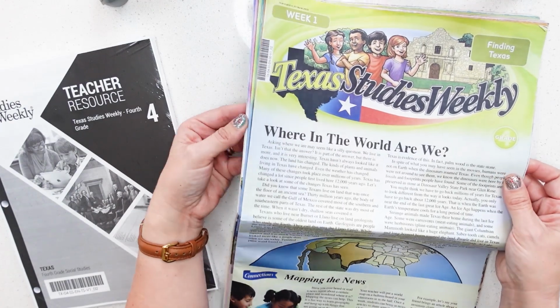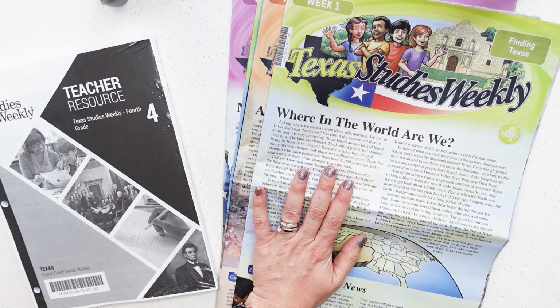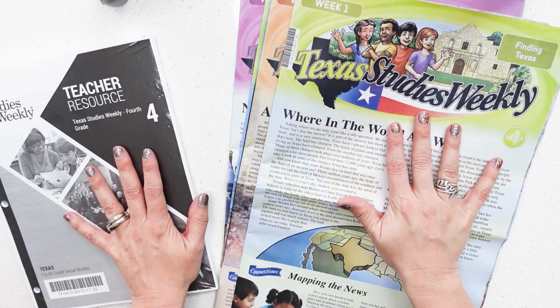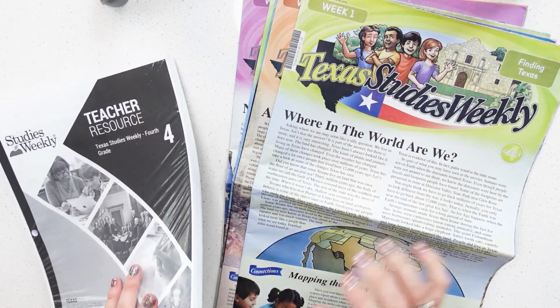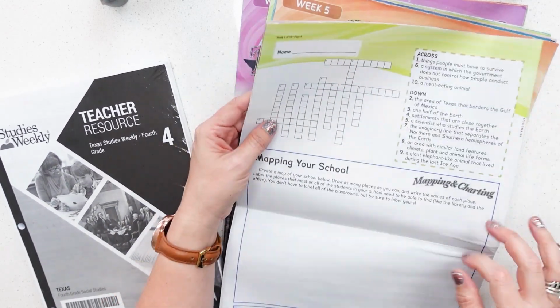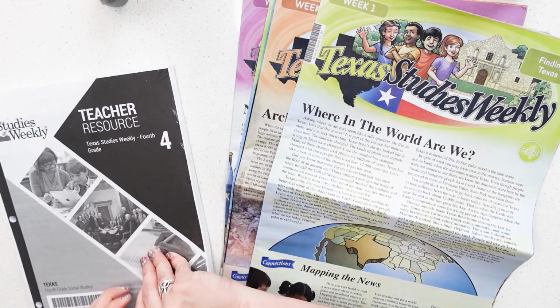Look at how pretty they are. I don't know how I'm going to store these, but we'll figure it out. And then there are actually also, from what I've heard, online resources that go with these. So I am so excited to get this stuff in. I love how cute it is. Oh, and then there's like games on the back. Yes, thank you.